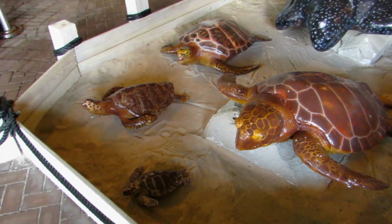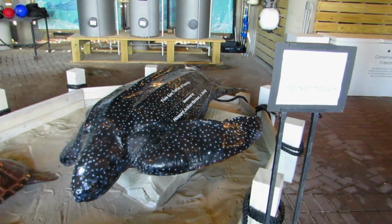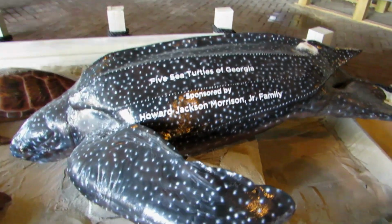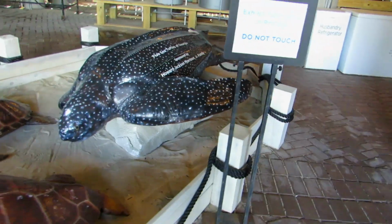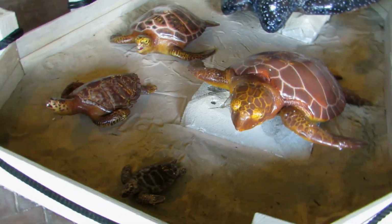That's a diagram of the different sea turtles they have here, from the smallest to the biggest. That's the largest one here. So they're fabricating that, so that should be done later on.